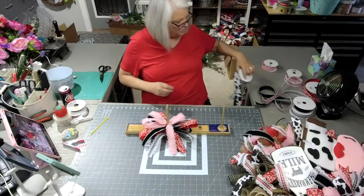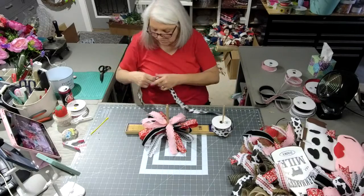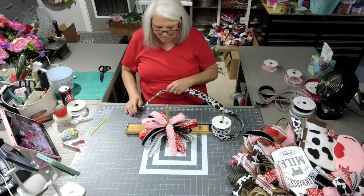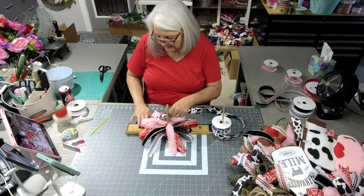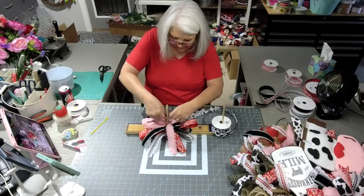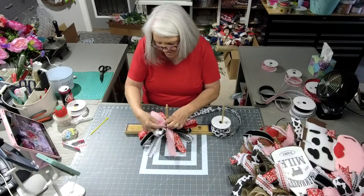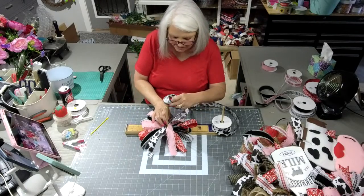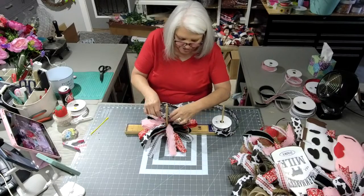Okay, so now we're going to do the moo cow. Oh, I was going to make long tails. Well, too late now. See, y'all distracted me. Oh, my gosh. It's a good distraction. It'll look just fine. It's going to be 4-inch.